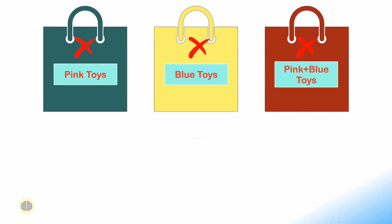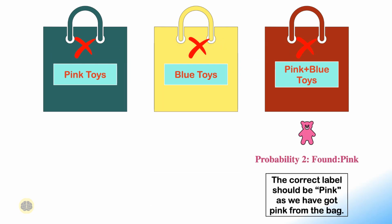Now let's come back to the other probability. If you found the pink toy in the pink plus blue bag, remember that the bag's current label, pink plus blue, is wrong. So the correct label should be pink, as we have got pink from the bag.